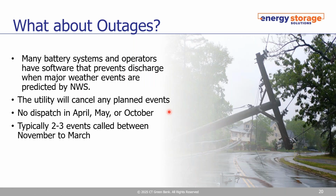So one of the questions that we get after we talk about dispatch is what happens during an outage. So you typically get a battery with the assumption that it'll protect you during an outage, but what if an outage happens after a dispatch and your battery has been discharged? So we have a few protections in place to make sure that the battery does not dispatch before there's an expected outage. One is that the utility will cancel any planned events for a storm that triggers their emergency readiness plan. So really, anytime that you get a text or an email from Eversource or UI that says, we're expecting a storm, here's what to do to prepare, that means that the emergency preparedness has been triggered and we won't call any events during that time. And if there's any event that had been planned, we will cancel it.